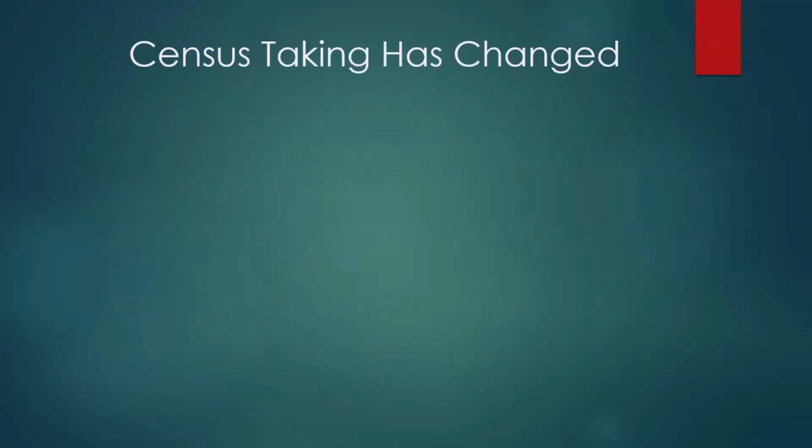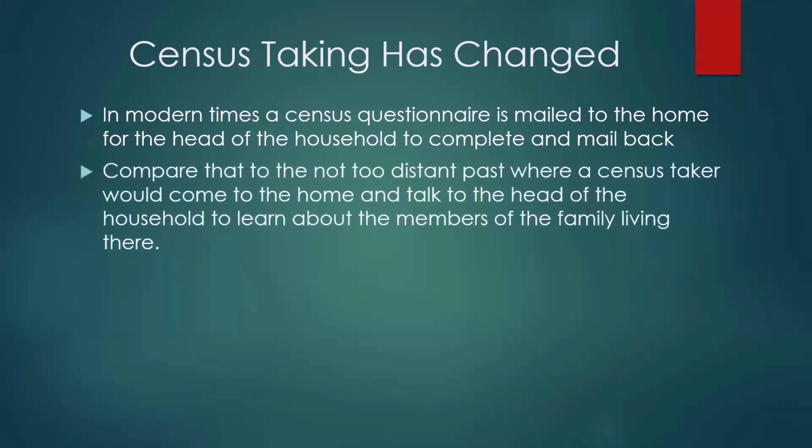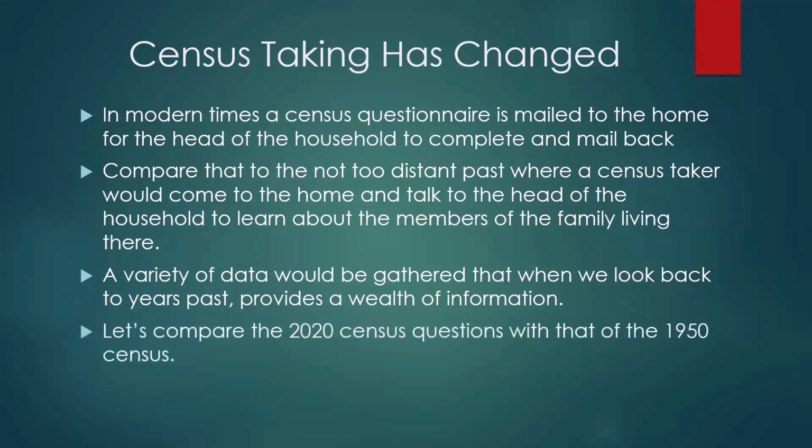Now, census taking has changed. In modern times, a census questionnaire is mailed to the home for the head of the household to complete and mail back. Compare that to the not too distant past, where a census taker would come to the home and talk to the head of the household to learn about the members of the family living there. A variety of data would be gathered that, when we look back to years past, provides a wealth of information. So I'm going to compare now the 2020 census questions with that of the 1950 census.